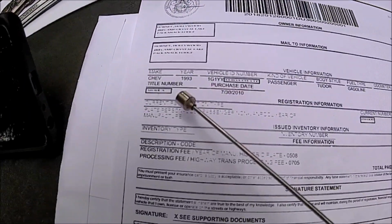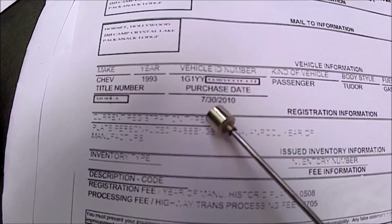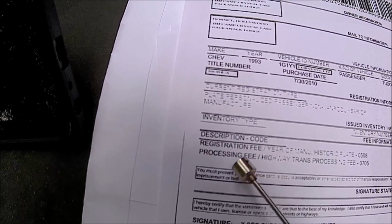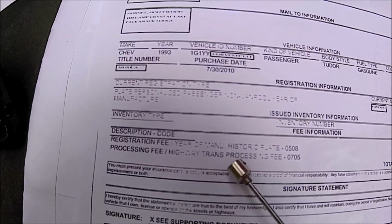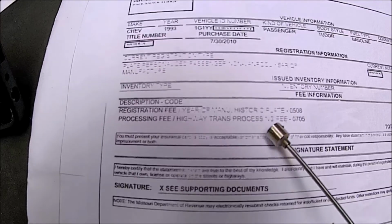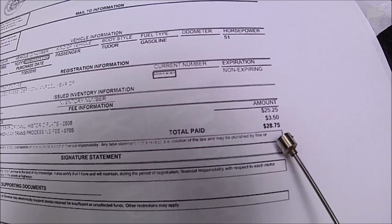1993 Corvette. Okay, so I did buy it in 2010. Purchase date was 7/30 of 2010. But what I have on this car is, if you look down here at the registration, there's a registration fee I paid. It's called Year of Manufacture, Historic Plate, 0508. I paid $25.25 for that. A processing fee, $3.50, for a total of $28.75.